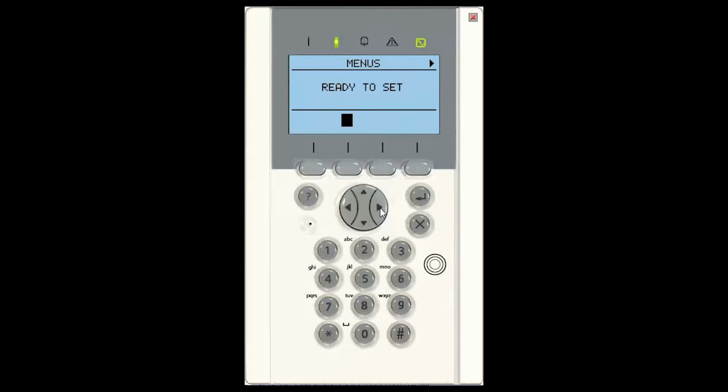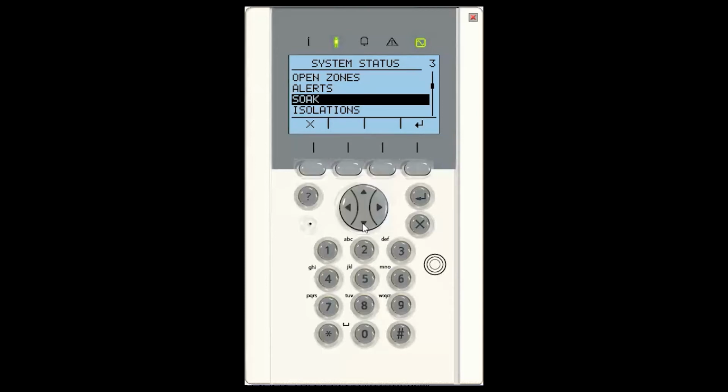Depending on what functions I've given this particular user, they will be shown in our menu. So we can have a look at our system status, check any zones that are open, any alerts or troubles that we have, and there isn't any. We could soak test a zone, isolate a zone. I've given the user the rights to do that. We can go back a step, and you can see everything here is very easy to navigate.